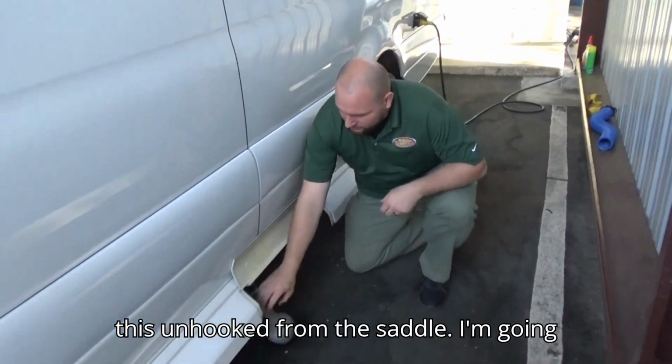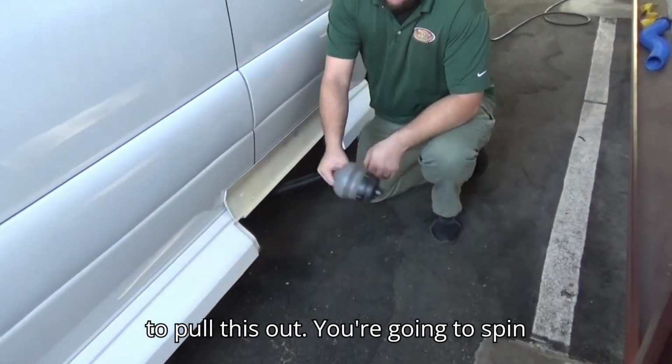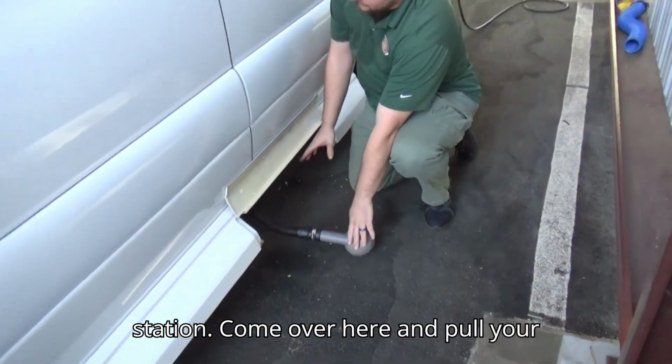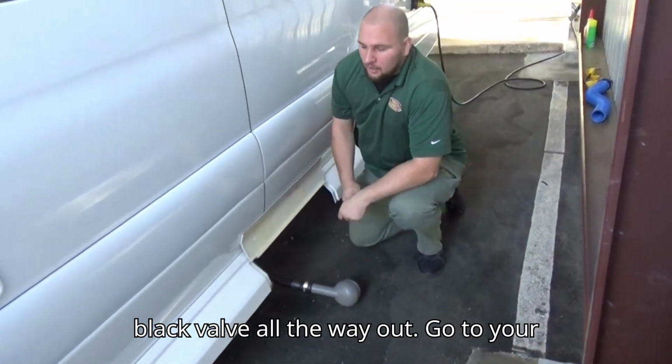I already have this unhooked from the saddle. I'm going to pull this out. You're going to spin this cap off, stick this into your dump station, come over here and pull your black valve all the way out.